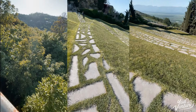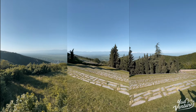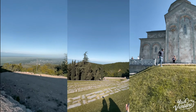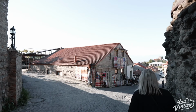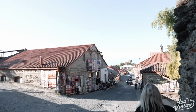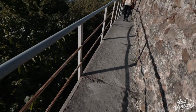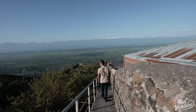Kazbegi is a popular tourist destination. The reason being is because it's based in Georgia's wine growing region, as well as its picturesque landscape, pastel houses and narrow cobblestone streets. They even have this absolutely stunning, almost I'd say like the Great Wall of China, but the Georgian version. You walk across it as I'm doing here, and the views that you see are absolutely beautiful.